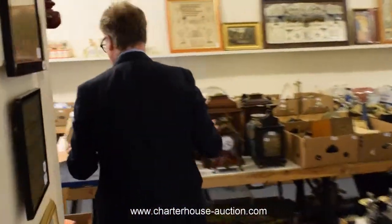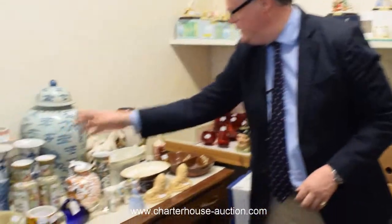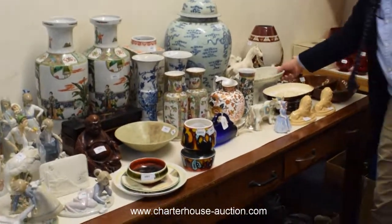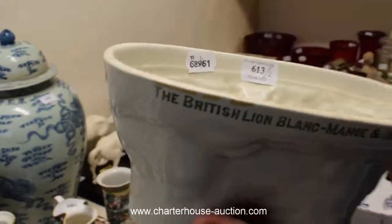Coming up on day two is our usual monster selection of ceramics. We've got Chinese, we've got Japanese. This is a great thing. This is one of my favourite lots. The British Lions Blancmange and Jelly Mould. Isn't that super? In there you can see a lovely, lovely lion. I think that's just a really nice thing.